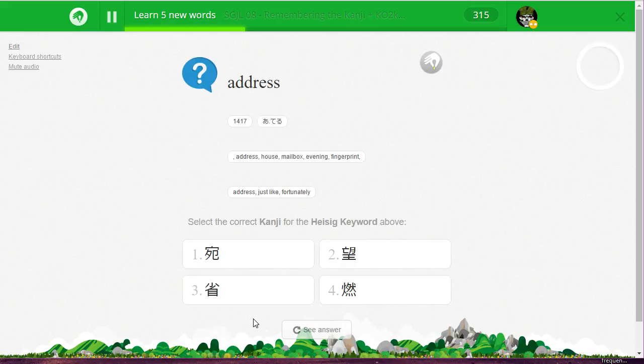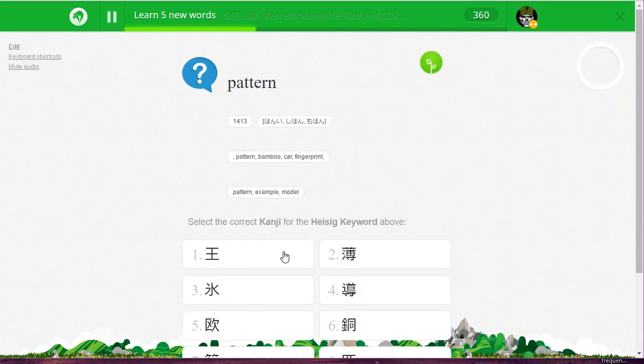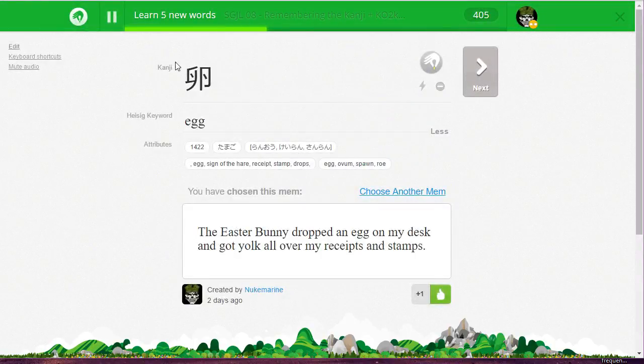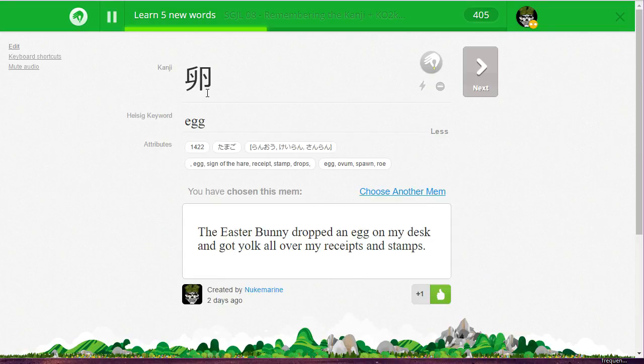Address. So address somebody. Address a letter to somebody. Pattern. Bamboo car fingerprints. That's tamago. Okay, and again, you'll later on figure out this is like sign of the rabbit. Without the drops, it'll become sign of the rabbit, or it might be droopy rabbit ears. The reason why I did that is because of Willow when you learn that. In fact, I'll just show you right now.